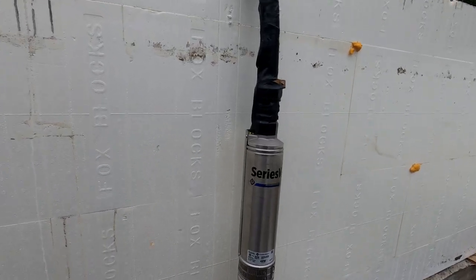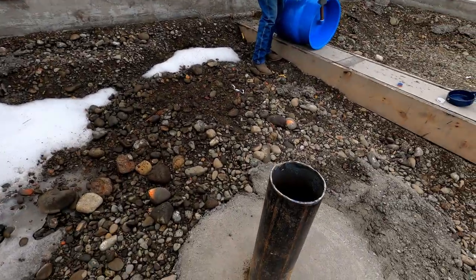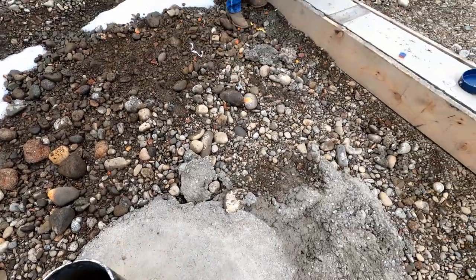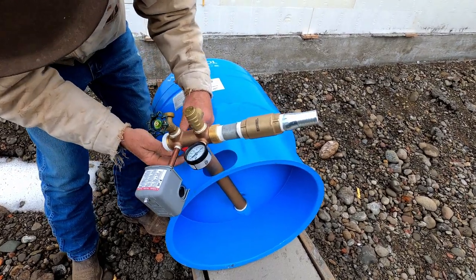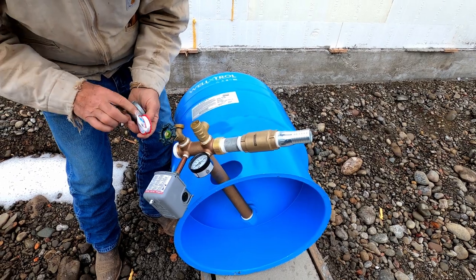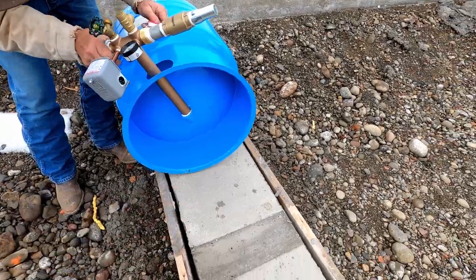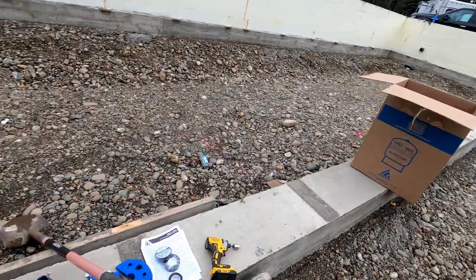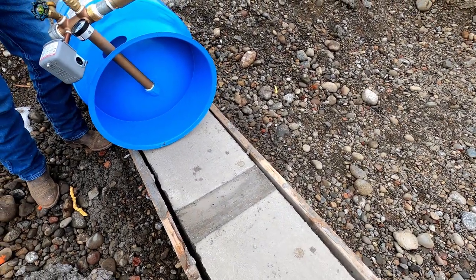So we got the well pump put together, the pipe's all there, the wire's connected. Here's our actual well. We're getting the T put on the pressure tank here. And once we get the T put on, we're going to set it on the footer we poured in the center of the foundation where our pony wall is going to go. And we're just going to frame around it, so it gives a level foundation for the pressure tank.